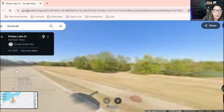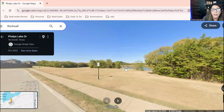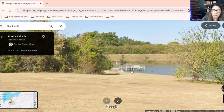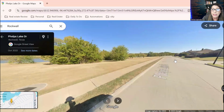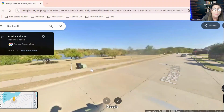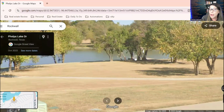Now, they used to have a little bit further down, right in this area, and see if you can see it, there's also a pier. Last time I went down over to Phelps Lake, I didn't see it, so I don't know if they're going to be rebuilding it or not. But not only do you have the fishing pier, you can also launch your kayaks and your paddleboard right here.